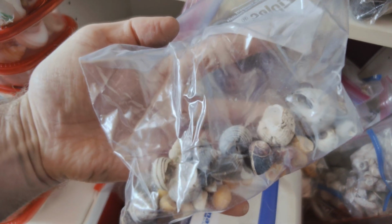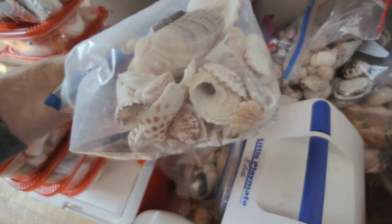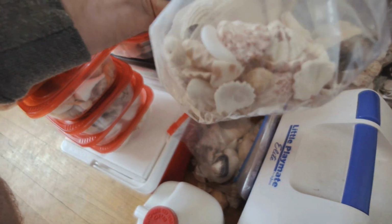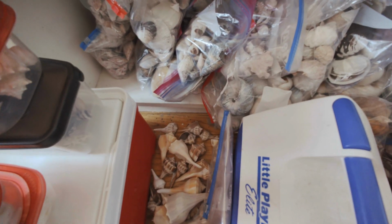These are flat periwinkles, marsh periwinkles, all collected in Maine. These are like bits and bobs. I have some pieces of Junonia. Haven't found a whole one. Kitten's paws. That. Let me see here. Let me recalibrate one sec.